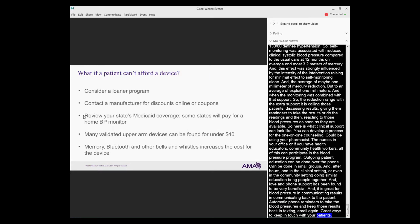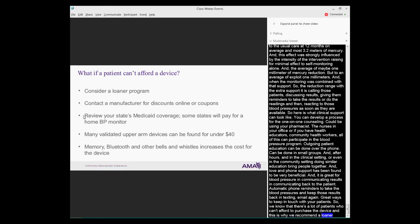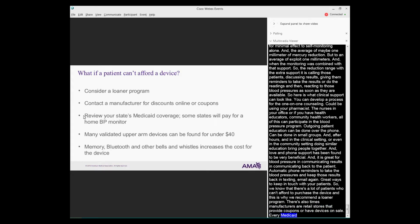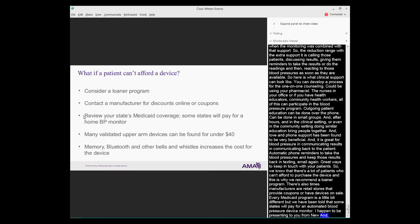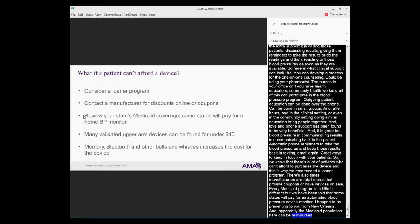So we know there's a lot of patients who can't afford to purchase a device, and this is why we often recommend a loaner program. There's also times when manufacturers or retail stores will provide coupons or have devices on sale. Every Medicaid program is a little different, but we've been told that some states will pay for an automated home blood pressure device monitor. I happen to be presenting to you from New Orleans, and so apparently the Medicaid population here can get reimbursed for a home blood pressure device, so be sure to check where you live.